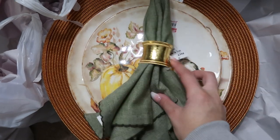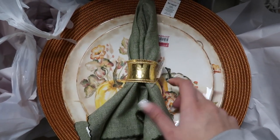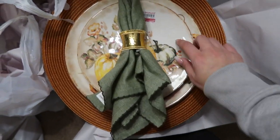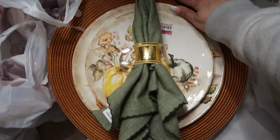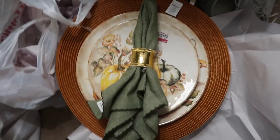I love it. So a charger would probably set it off, like maybe a charger with little specks of something to match this. But I actually like this. It's nice, it's simple, and you get two separate plates. This is obviously the wrong way. But yeah, that's what the table setup will look like. So that's all we went and bought today. We pretty much have Thanksgiving stuff done.